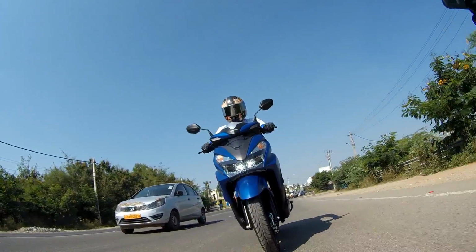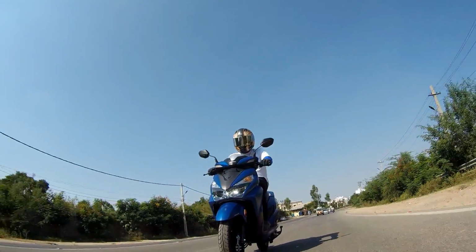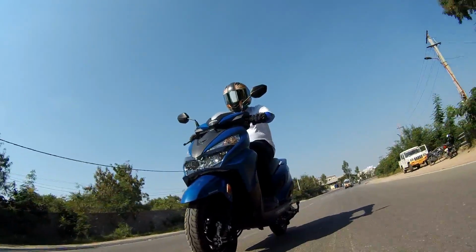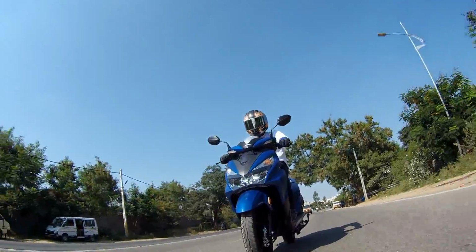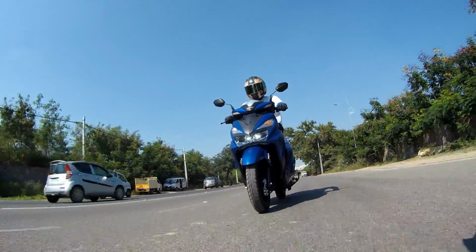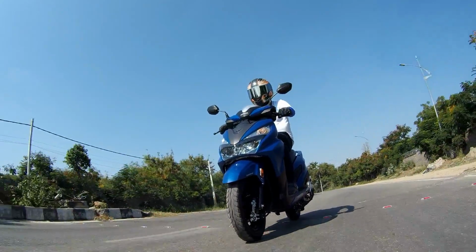One thing that really stands out about the Grazia though is the suspension. The front telescopic forks iron out all the potholes that the city roads have on offer with consummate ease. The rear monoshock is also well sprung such that it doesn't bottom out easily even when riding with a pillion on board. Ride quality therefore is best in class.